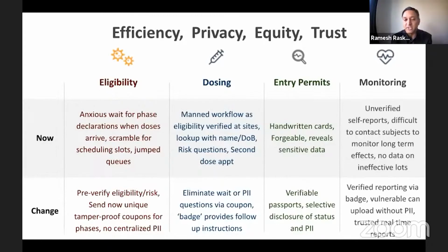In terms of dosing, right now at vaccination sites, everything happens on site. It's a manned workflow. The eligibility of age, job, or health risk is all assessed on site. It's looked up with name and date of birth. The risk questions of allergy are asked on the spot to decide whether you should go to a green lane or a red lane. Second dose appointments, all of these are being done at vaccination sites. And as Sanjay Sharma will talk about, we need to decouple the qualification from delivery.